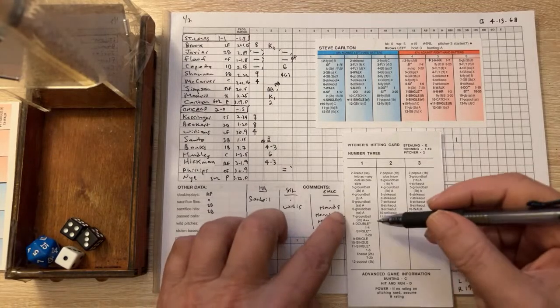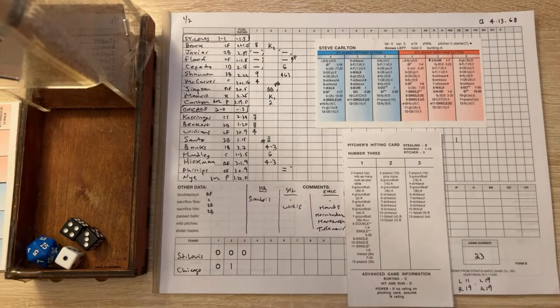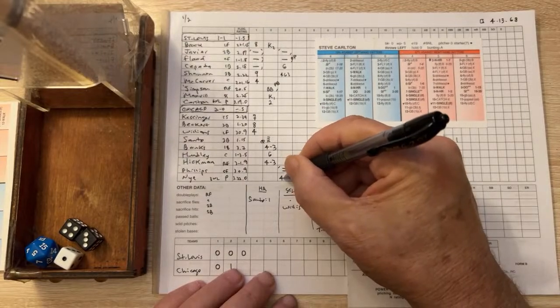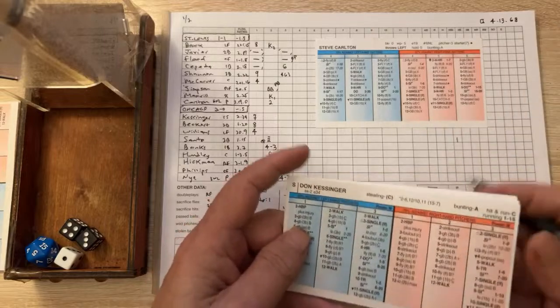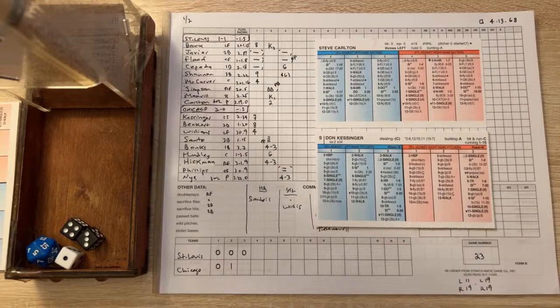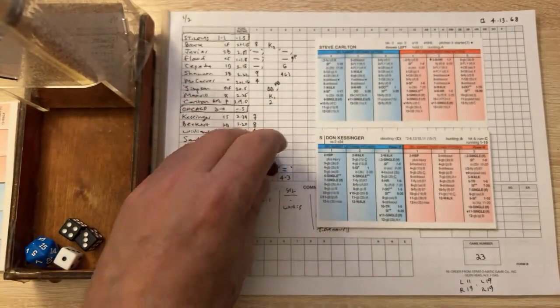One 7 grounds to second A. Javier throws it to first, and Phillips advances to third. So it's 1 out, Phillips on third, with Don Kessinger coming up. The Cardinals playing the infield in.